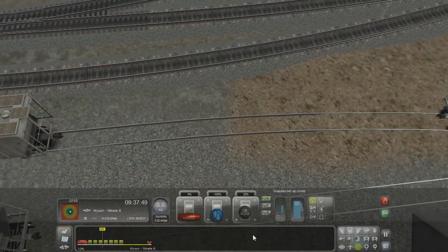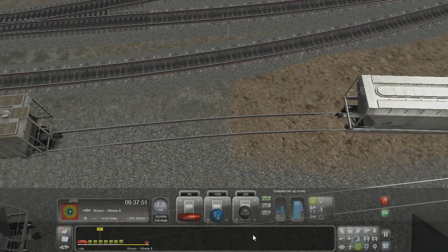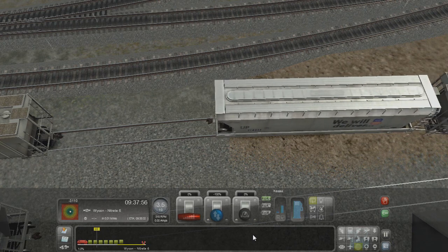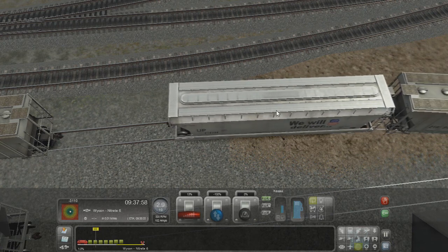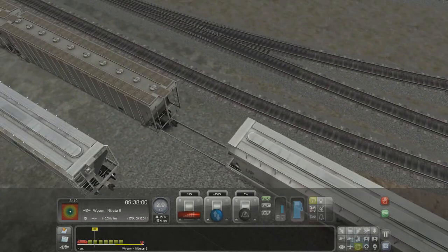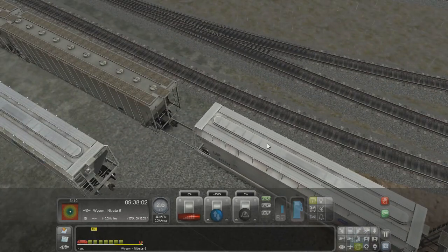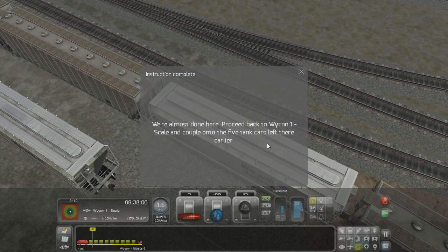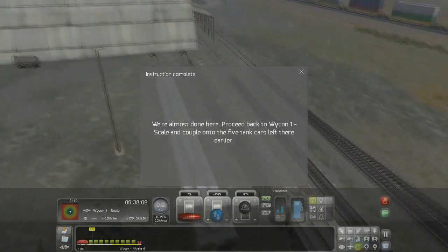Alright, let's throw some brakes on this. Get us down to about 4 miles an hour before we do the coupling. Oh, look at that. Perfect. Alright. A little bit of gas so we keep moving. And perfect. Brakes, brakes, brakes.